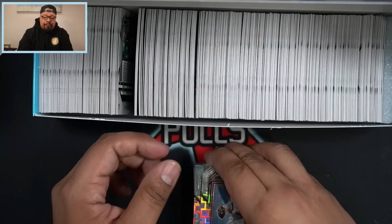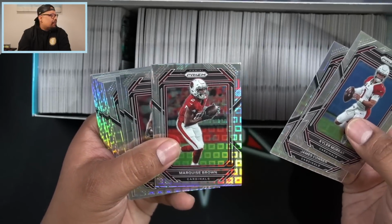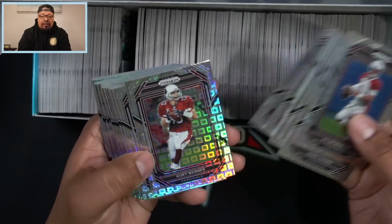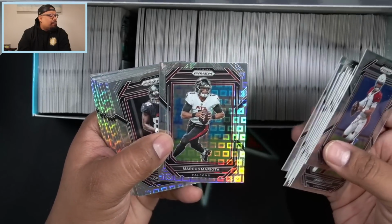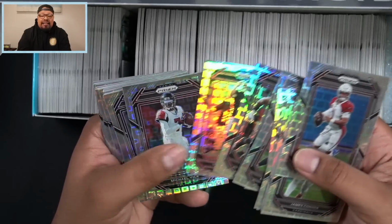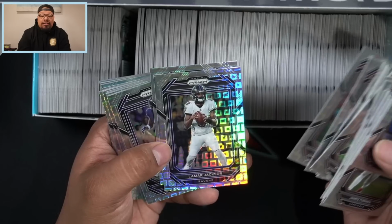And then I guess you get the Arizona Cardinals first. Yeah, so it looks like it's split up into teams. So you're going to get all the Arizona Cardinals cards to begin with, right there. Kurt Warner, Baldwin, and then you get the Atlanta Falcons up next. So here's the Atlanta Falcons cards. And like I said, when you join the group break, and this is included, whatever team you get, you're going to get all the cards from that team.